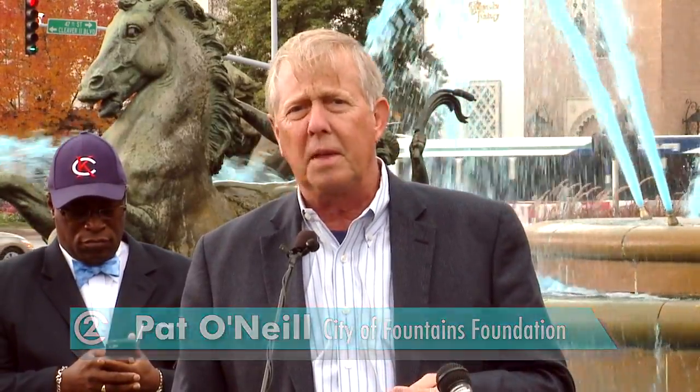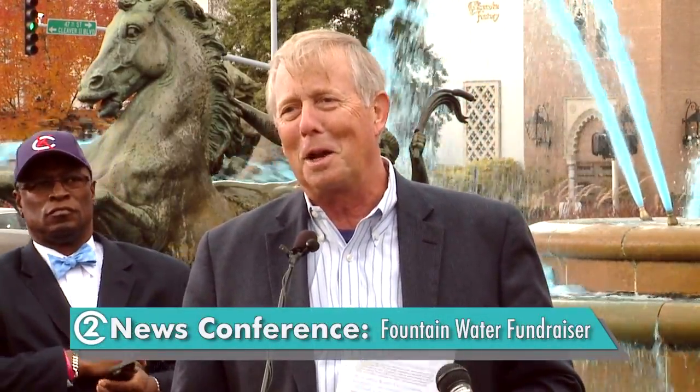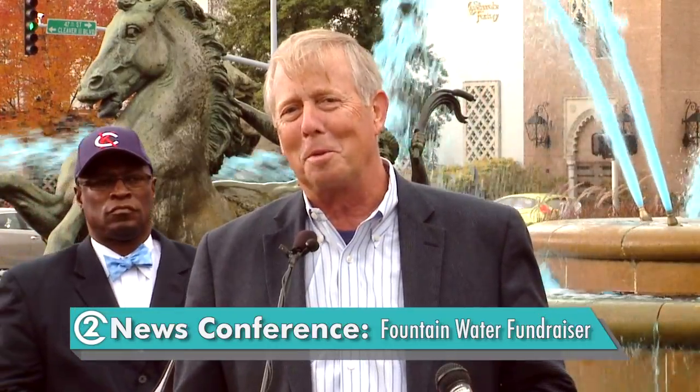cracking and changing in the weather, including the Hart Fountain in front of Swope Park, which is one of our oldest fountains, named after one of the men that was most influential in creating our fountain system. And the West Side Fountain is another where the tile is coming loose. It's a very expensive fountain to maintain and needs a lot of work. So I give a lot of credit to our Parks Department for being creative.